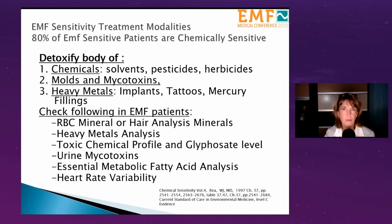So all of these contribute to the destabilization of the cells and the more sensitivity, which I'm going to talk about. Urine mycotoxins are crucial to look at. And then the cell membrane is affected in these patients, which is made of fatty acids and phospholipids. So we always check an essential metabolic fatty acid analysis. Heart rate variability is a very important tool and test to have, so you can get a baseline and look at how highly reactive their sympathetic nervous system is, and then you can follow treatment that way.